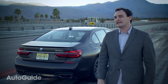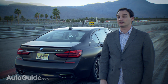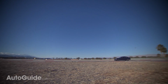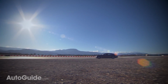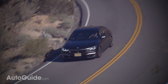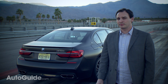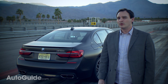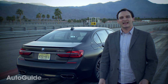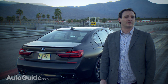But this M760i is a pinnacle of the brand and brings a special character to this segment. No, it doesn't handle like an M4 on the track, feel as responsive or visceral as an old M3, or carve up a canyon road like an M2, but it's not meant to be a full M car. What it does deliver is uncompromised, state-of-the-art luxury with a spectacular soundtrack from that big, burbling V12, and the kind of everyday performance that BMW is offering with its M Performance brand.